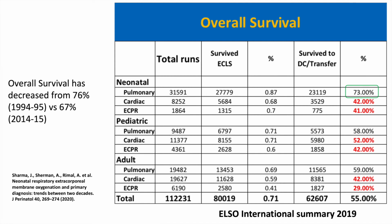If we look at the overall survival in the ELSO database, neonatal respiratory ECMO seems to have the best prognosis with an overall survival of 73% to discharge. Looking at the trend, however, the survival for this group has been declining over time from 76% in 1993-95 to 67% in 2014-15. This is not surprising as the centers are offering ECMO to conditions with more uncertain prognosis more often in the current era. It is therefore very likely that the survival in this group will decrease over time.